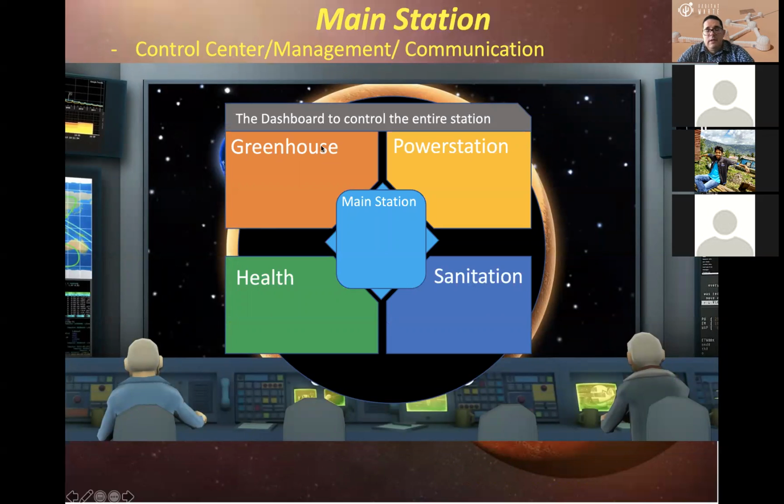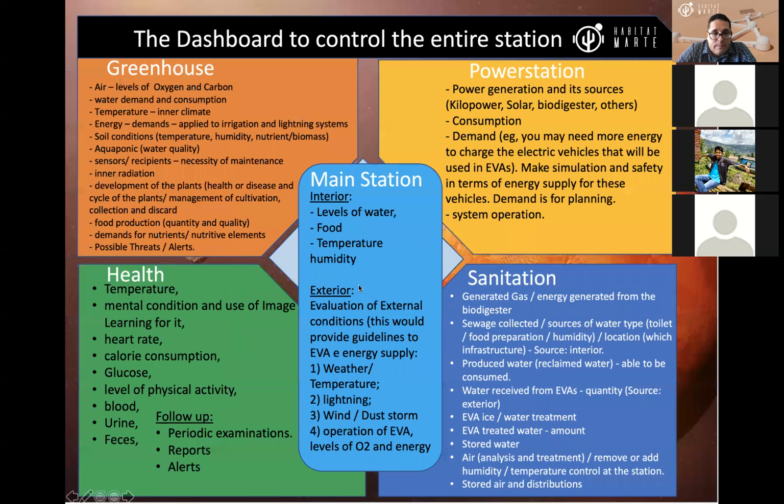In this case, it is interesting. I imagine a dashboard to control the entire station. We can imagine that the software would present information about the greenhouse, the power station, the main station, the health center, and also sanitation. Here we have more detailed guidelines.